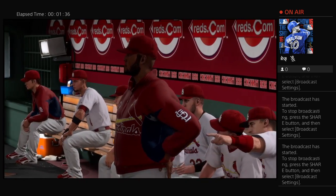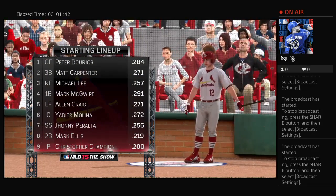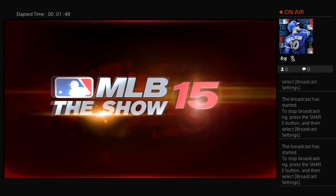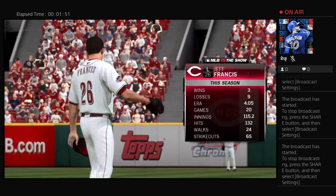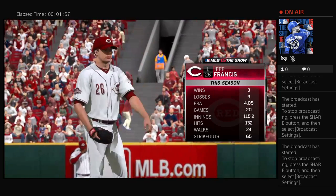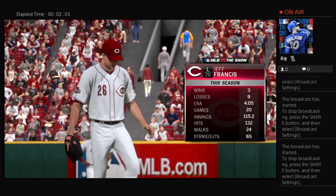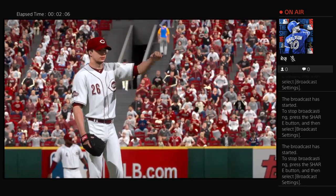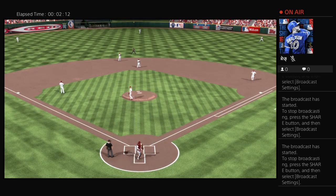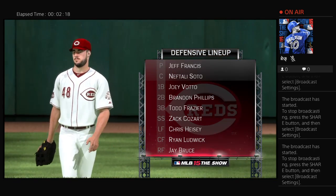More from the guys as this one goes along, but first, let's have a look at the starting lineup for the visiting St. Louis Cardinals as they'll align themselves like this here tonight. They'll square off against a former Rockies first-rounder, the Canadian-born left-hander Jeff Francis. And defensively, you see the Reds line up like this behind him.